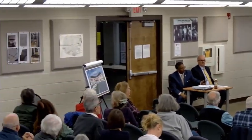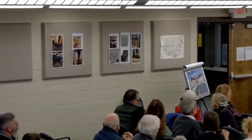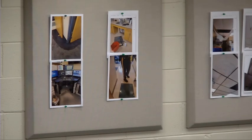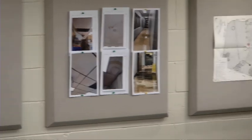Far left, starting there, there are flooding areas from plumbing leaks in our dispatch area where officers were mopping the floors trying to mitigate. Plumbing leaks every time it rains. Every time it rains, the ceiling leaks, and about 18 months ago, a massive sewage leak, as you can see in those photos on the far right, which required the evacuation of the building.